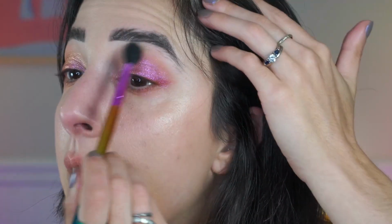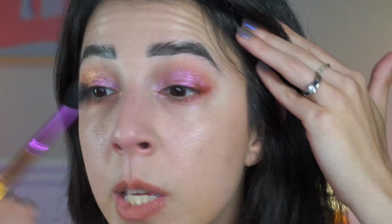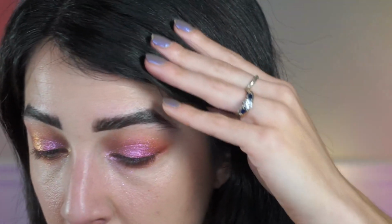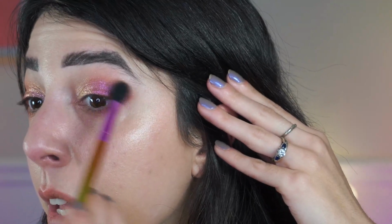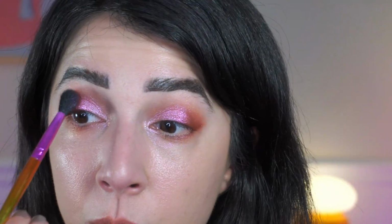I think I'm actually going to take a little bit of a fluffy brush and just start to blend out some of the gradient at the top here, just to keep things looking smooth. It's a little hard for me to see in my mirror how blended things actually are, because it's a little far away from me, but I'm hoping they're relatively okay. And I'm adding back a little bit of that matte red shade as well, just to the outer corners.